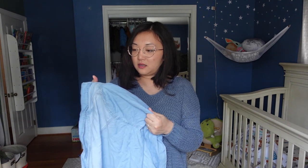It's just a lightweight shirt. Yeah, it's a little wrinkly from me just storing it away. So now I've showed you guys everything that I've got from them, and then I'll do a quick review on my first impressions of everything.